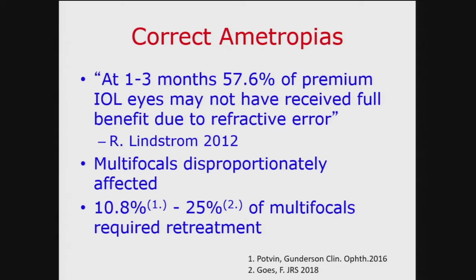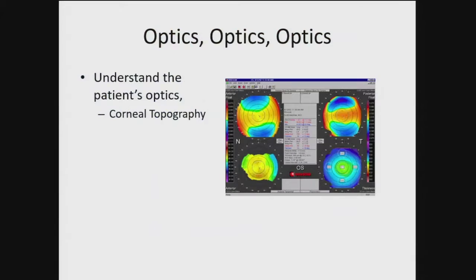And this is really an important point. If you're going to be doing multifocals, premium IOLs, you really want to have the option of correcting out that residual refractive error, be it you doing PRK or learning PRK or having a surgeon that you can rely on that can help you with that.